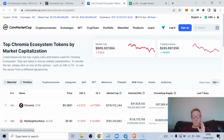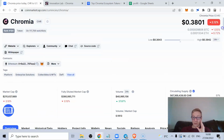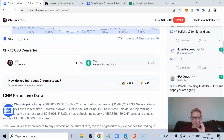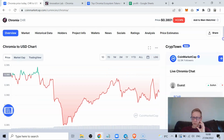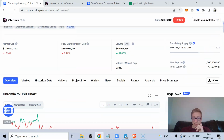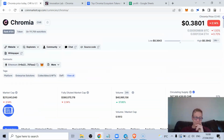But right now, when you realize that Chromia is only valued at around 38 cents, its market cap is only 200 million. And remember, Polygon's is around 10 billion. So I'm not suggesting that Chromia is going to meet Polygon's market cap. Polygon's pretty much got first mover advantage on layer 2 solutions, and the ecosystem at this point is enormous. But in terms of building games, I see Chromia can actually end up developing a really strong ecosystem over the course of the next couple of years.